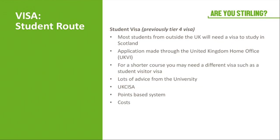We would encourage you to have a look at the UK CISA website. There's so much information on there as well. So the student visa is a points-based system where students will accrue different points in order to be eligible to apply for this visa. The points are based on 50 points for a student having an unconditional offer at a university. So this means that you must have met all the conditions of your offer at a university. So you'd have to have that unconditional offer, and that's worth 50 points.